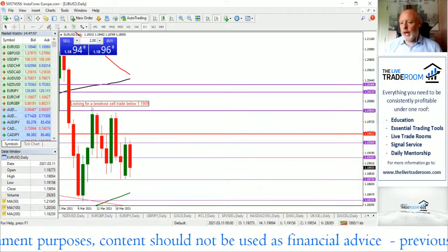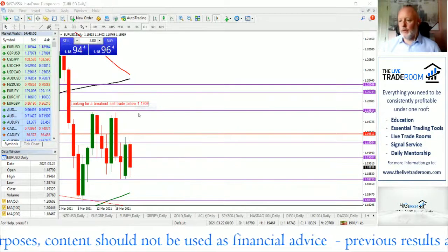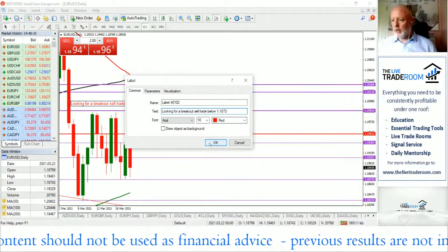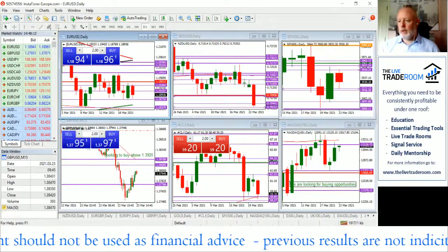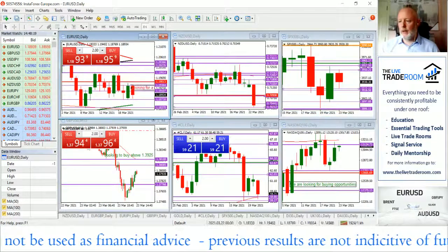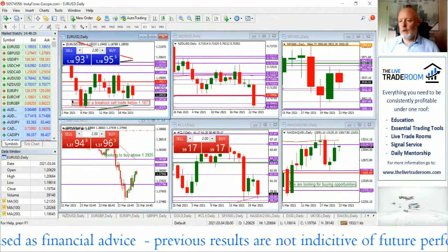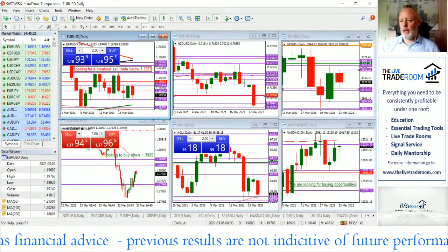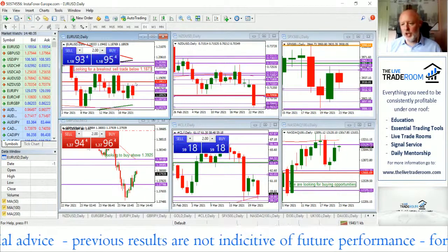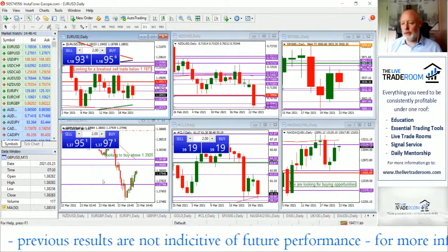So we'll be looking for a breakout sell trade below, it's the 1873 now. 1873. So that is our potential sell trade for the euro dollar. We'll put this up here, looking for a breakout sell trade below the 1873. So this was a significant structural failure to the downside. We're below the monthly high. So that would give us a decent selling opportunity in the euro dollar.